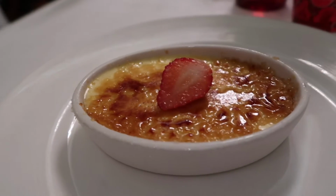And they were all ready for dessert for us. So we are having a creme brulee, which I'm super excited about because I love creme brulee. So, all right, here we go. Creme brulee. First bite. Like pudding with a crunchy caramel. I know. So good. So good.